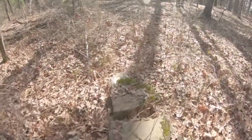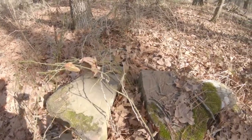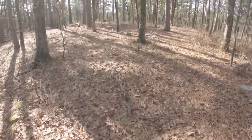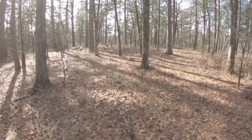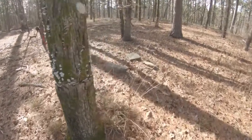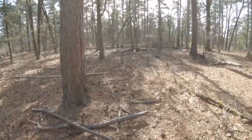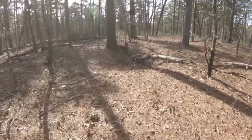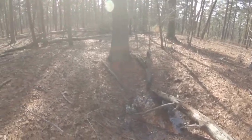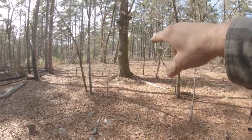Cornerstones. That rock's been broken over the years. And tell you what, if that's cornerstone over there, that's a pretty good sized house. Yeah. Cornerstone. Here's the well. Still got water in it. That's pretty neat. That tree right there is in the corner of a rock wall.